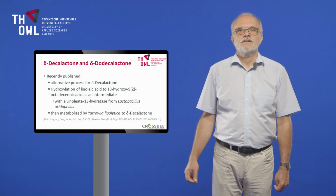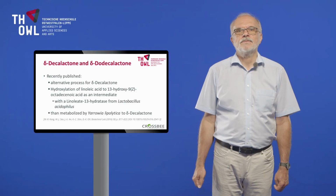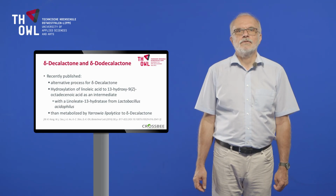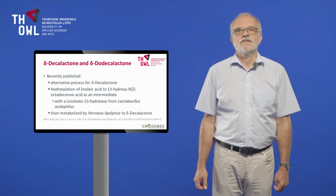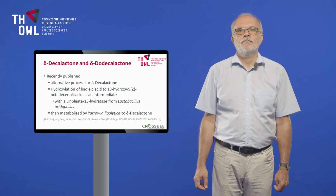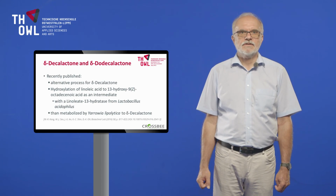All of these natural lactones discussed before are available on the market and sold nowadays by several companies, but the volumes are significantly smaller compared to that of gamma-decalactone.